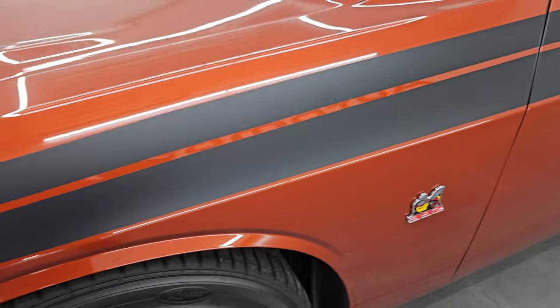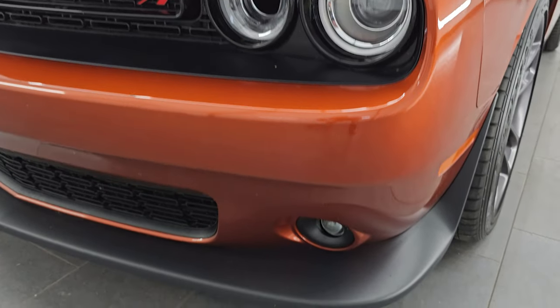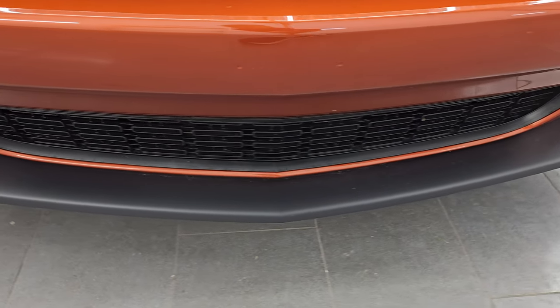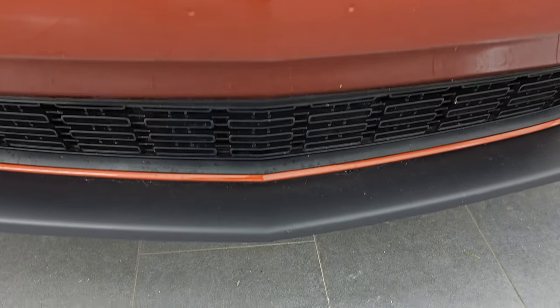Front fender is in excellent condition. I didn't see any major dents or dings on there. You do get the projector style headlamps, the LED running lights, and the factory fog lights. Front bumper is in excellent condition. I didn't see any major dents, dings, scuffs, or scrapes. And the front bumper has never been drilled into.